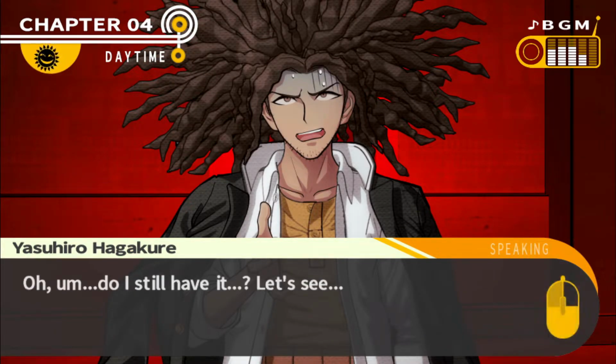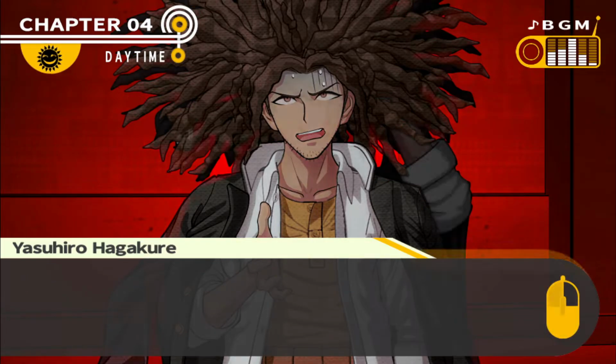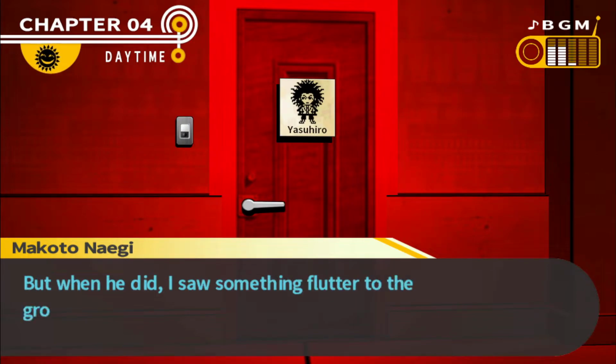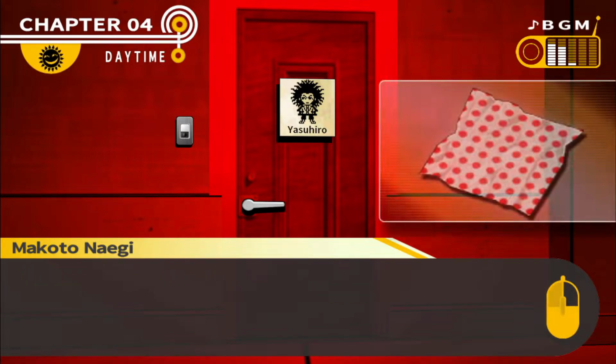Do I still have it? Let's see. Hiro was feeling around in his pockets. Hey, come on! Sorry. Looks like I don't have it anymore. With a big, goofy smile on his face, he pulled his hands back out of his pockets. But when he did, I saw something flutter to the ground. Something had fallen out of Hiro's pocket.